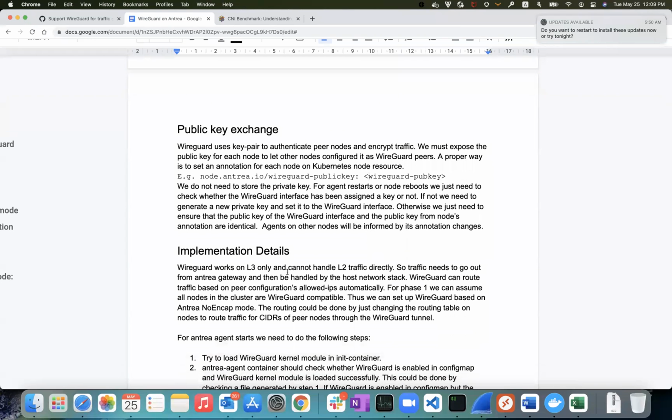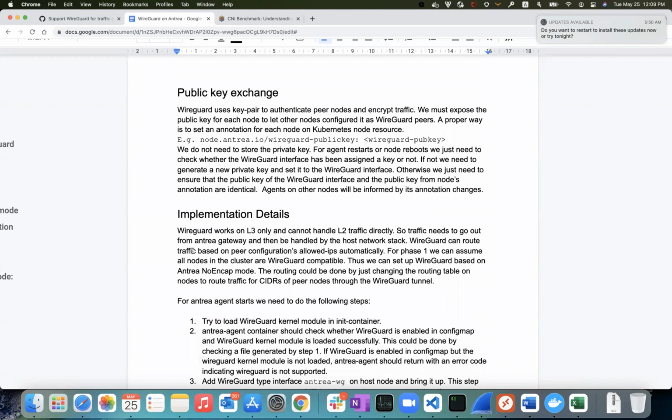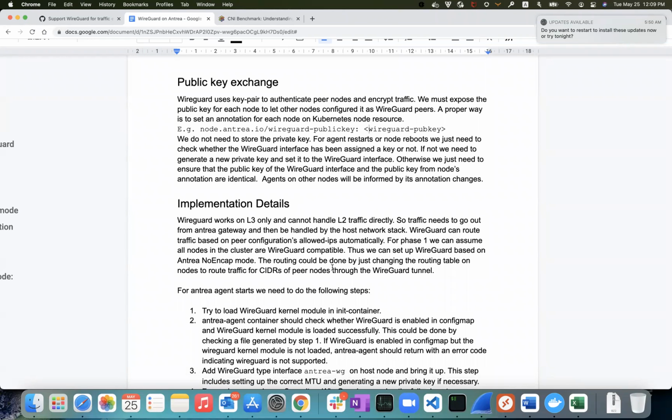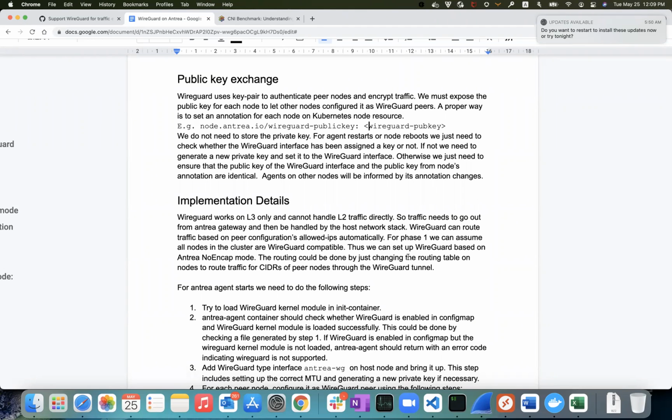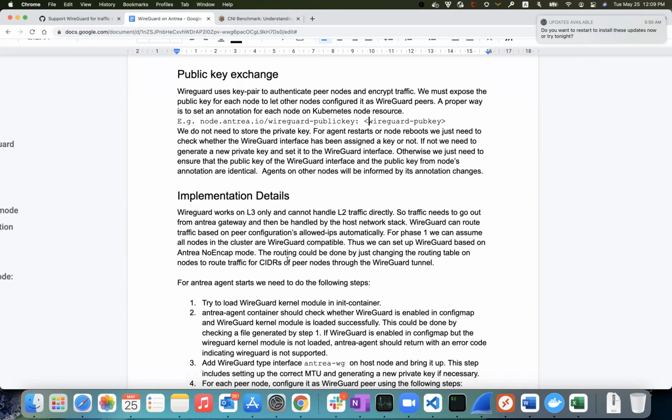So here are more details for the implementation. WireGuard only works on layer 3, so it cannot handle layer 2 traffic. And we cannot attach the WireGuard port to the vSwitch. That means the traffic needs to go out from the Antrea gateway and be handled by the host network stack. So WireGuard can route the traffic based on the peer configuration's allowed IPs field. For the first phase, we think we can assume that all nodes in the cluster are WireGuard compatible, so we can set up WireGuard based on Antrea noEncap mode.